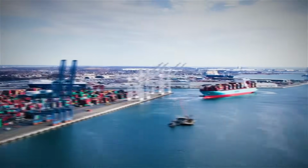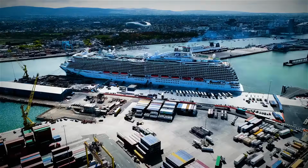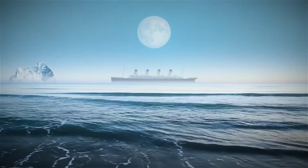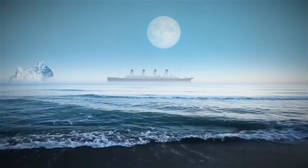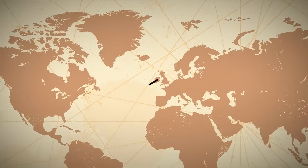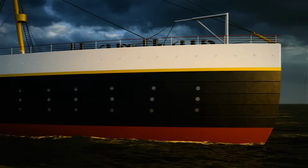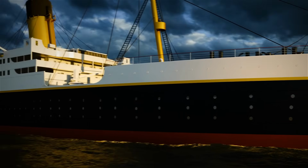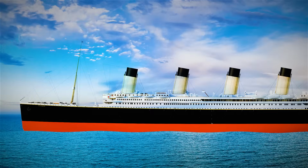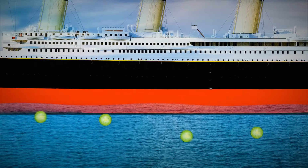Sure, ships have evolved and modernized over the years, and these days we have technology that is way better than that available on the Titanic. But this ship remains an amazing piece of history because of its many unusual features, like the fact that the Titanic's whistle was loud enough to be heard over 11 miles away, or the fact that the ship's hull was painted with a special mixture of red lead and linseed oil, which was believed to be effective in preventing the growth of seaweed and other marine organisms.